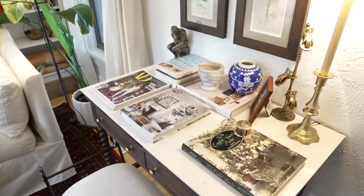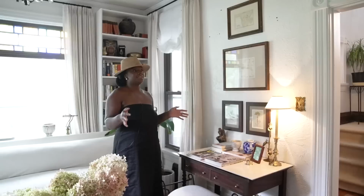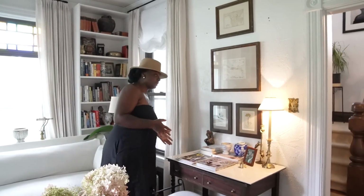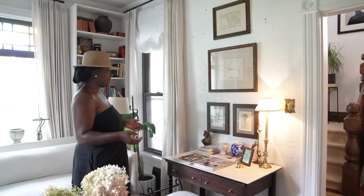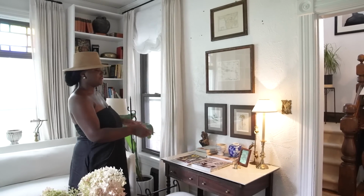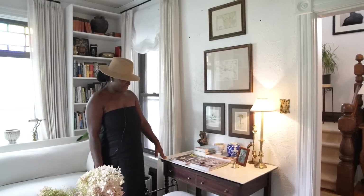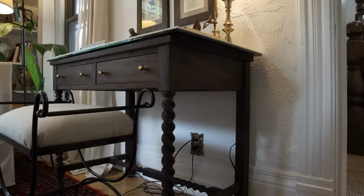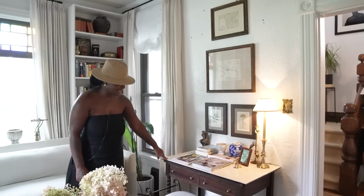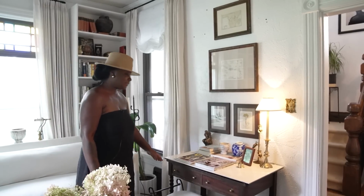A lot of library spaces nowadays and way back when have an office section in some part of it, and I really wanted that in here. I don't work from home, or my husband doesn't work from home, but I do think it is good to practice sitting at a desk to be on the computer or to write a letter or something like that. But I wanted something old, antique, vintage at least, and I found this really sweet desk that this family used as a kid's project desk.